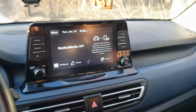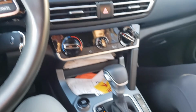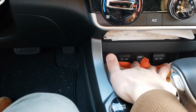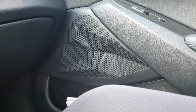As you can see, with the turbo engine, there have to be some costs cut on the interior of the car. You also got USB ports here. You can charge your phone, and oh yeah, the speakers. Take a look at these speakers.